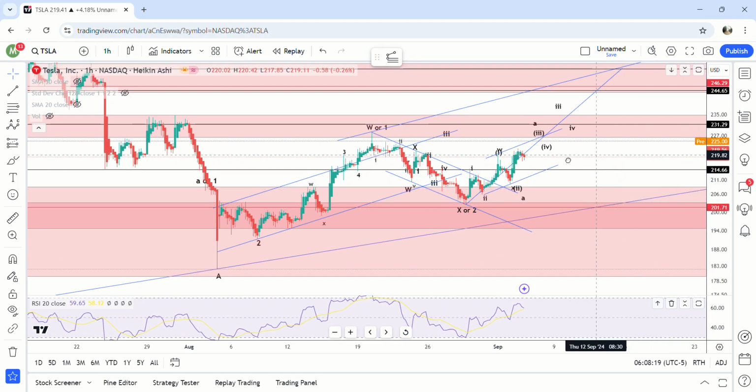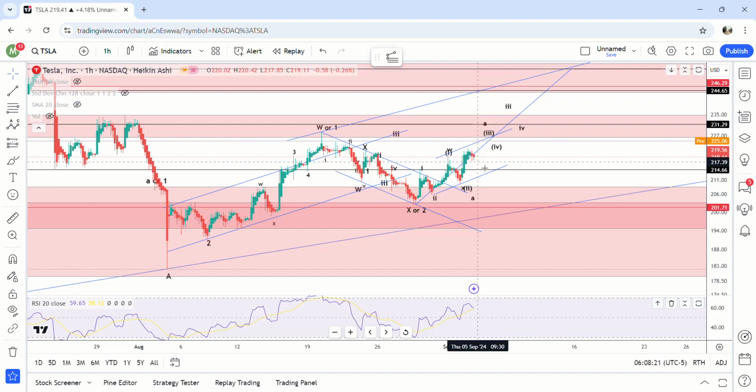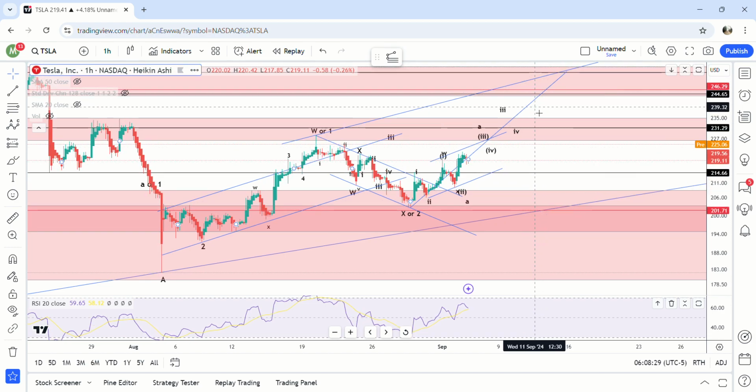So those are the 2 counts I have. I think at this point, coming back down here is probably out of the picture. You do have a gap at 201 that never got filled, but there's also a gap at 245. So Tesla looking good. Watch out for 226 to 234. I think this is probably a sell between 226 and 230. Either way, 231. Either way, it's probably going to come back out of here.